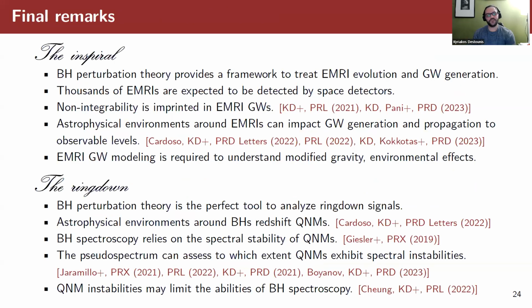To finalize, from the inspiral studies, we have seen that black hole perturbation theory provides a very nice framework to treat EMRIs and gravitational wave generation. We expect thousands of EMRIs to be detected by LISA and other space detectors. First, we have seen that non-integrability is imprinted in EMRI gravitational waveforms in the form of these glitches. We have also seen that astrophysical environments around EMRIs can impact gravitational wave generation and propagation to observable levels. And what we need to do is model these gravitational waves from extreme mass-ratio inspirals in order to understand modifications of gravity, environmental effects, quantum effects, and so on and so forth.